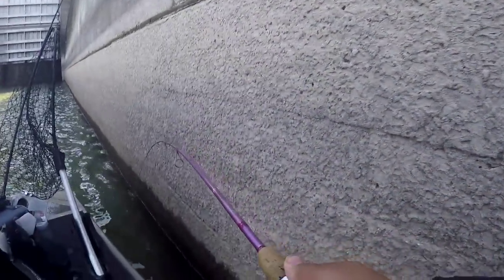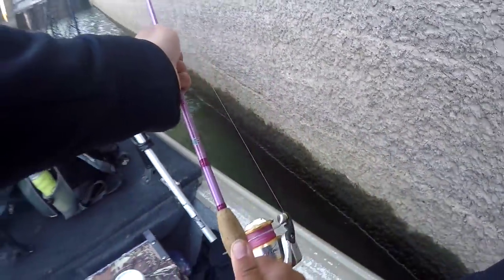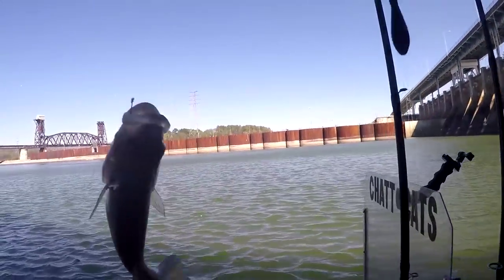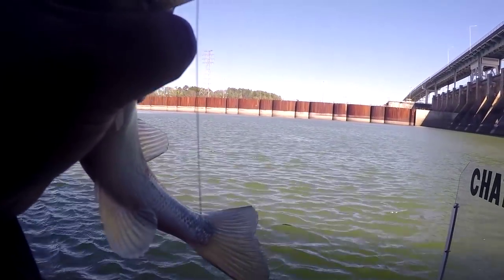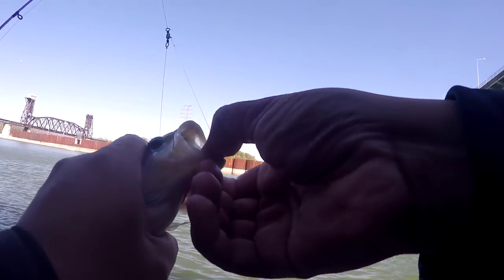Fish on. I think so. Nice. But why does this look so small? No, the bass! Oh, man! Small bass! Small largemouth bass. It's species number 5 for me today. Species number 5, fellas.